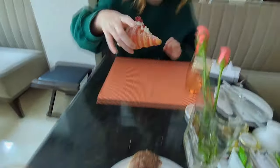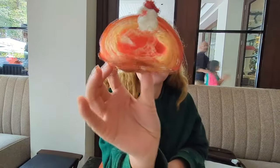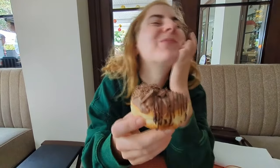Strawberry cream croissant. But everything is strawberry today. It's strawberry season, it's the winters. Pink inside. Donut, chocolate. I think they sprinkle some Kit Kat over it. It's definitely good chocolate. That's a thumbs up. Thumbs up for the donut.